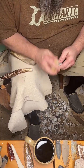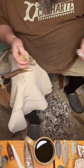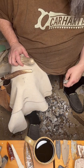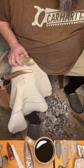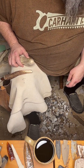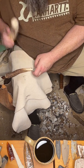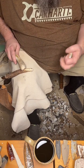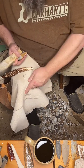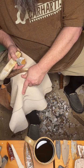That'll work too, Bob. Anything that you can put a little protection between you and the rock. Yeah, there you go, Don. Like I said, whatever you've got to use to get a little protection between you and that rock. Hold on a second, a flake came off there and skinned into my finger a little bit.